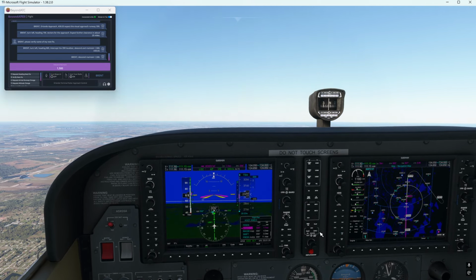Approach attitude. Wow, it's gonna stall. What's it trying to do to me? Okay, I'm messing with the trim. I don't like what autopilot's doing. So I'm gonna disengage autopilot. Stall. Stall. Man, why is this trim so crazy? This trim is going to mess up my full flight.